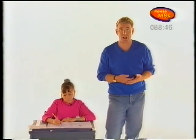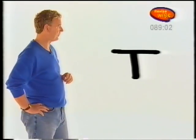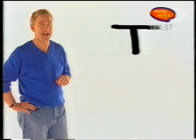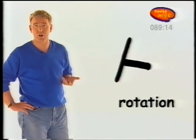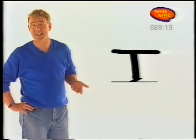In this programme, to help you with your Key Stage 2 maths tests, we're looking at translations, rotations and reflections. What are they? Well, they're all different ways that shapes can be moved or changed. What kind of changes? OK. Take this T shape. It can move sideways or up and down. That's called a translation. It can turn round. That's called a rotation. And it can be reflected in a mirror. That's called a reflection.